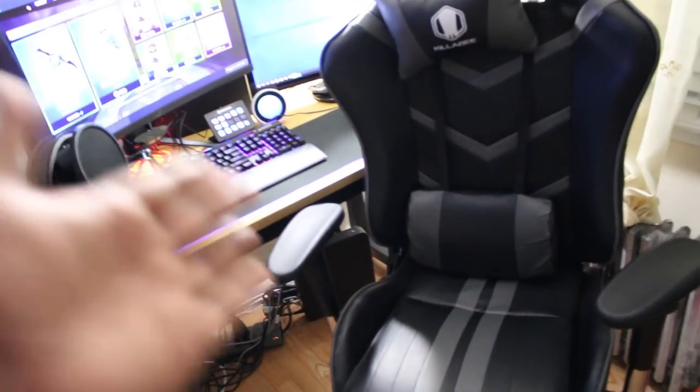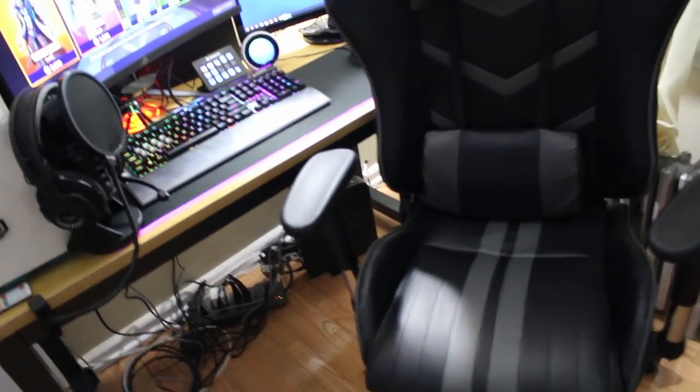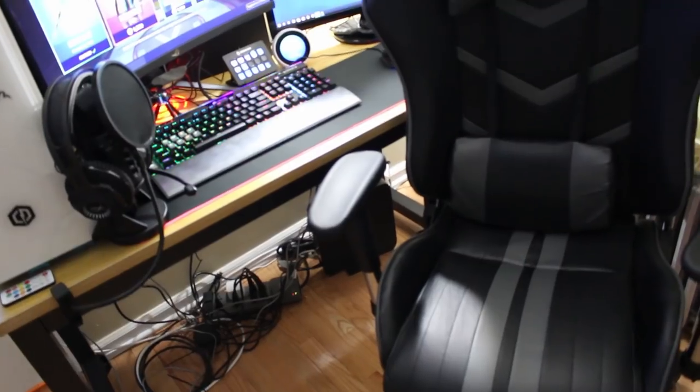Guys, let's start off first with the chair. Please ignore the ugly wiring setup there, guys. Still not finished completely. Got a lot of work to be done on the setup, guys, but it's still beautiful.